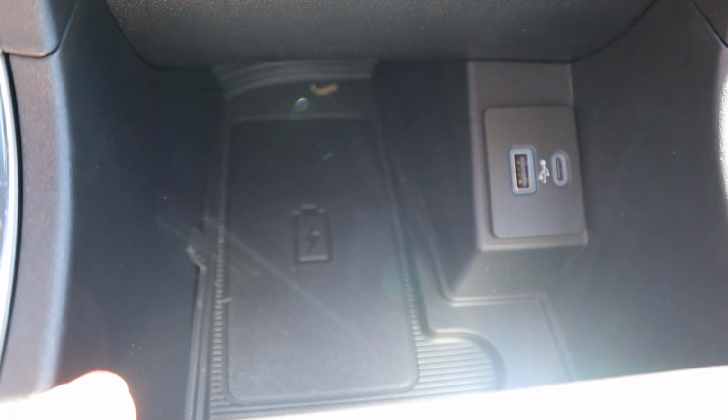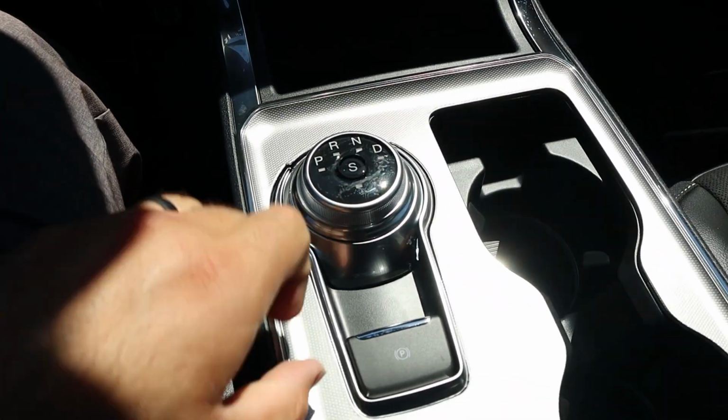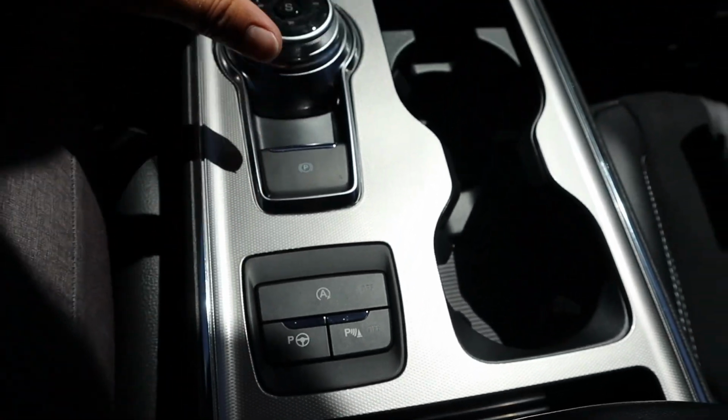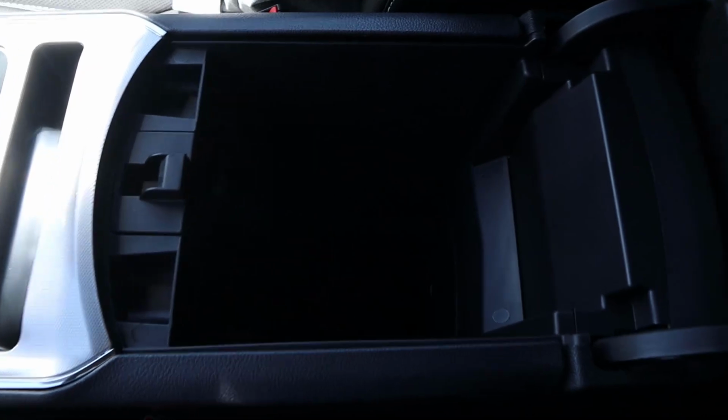Now inside this little cubby here, we've got some USB action, wireless phone charging pad. The lighting's horrible, so it's kind of hard to see, but you can see that's just down below the infotainment system. And then we've got our little dial shifter here, and then parking brake behind that, and then you guys can see auto stop start, parking assist, parking sensors. And then this trim right here is very, very bright. And then we have our center console, which has good storage space.